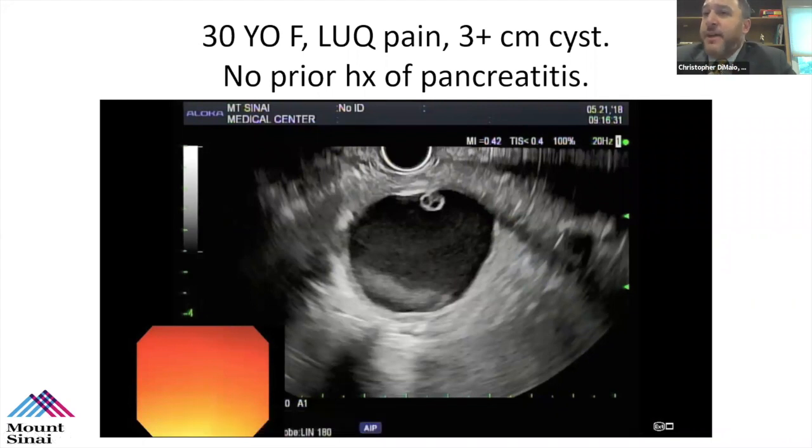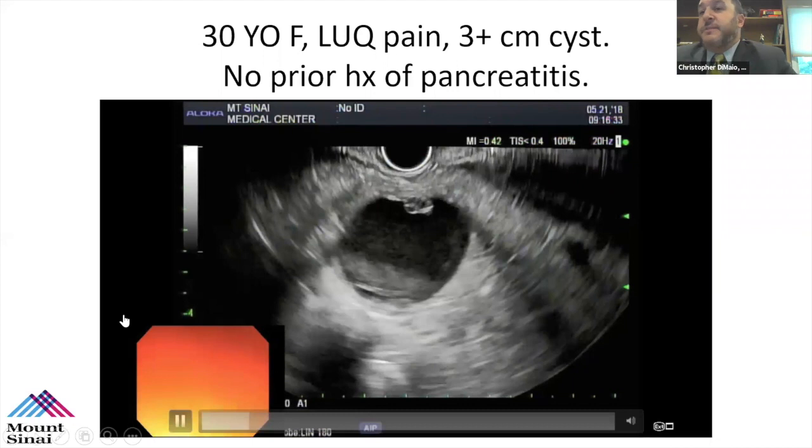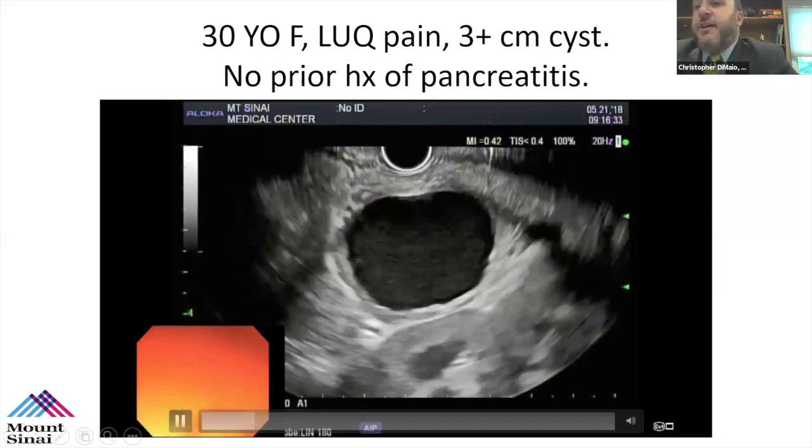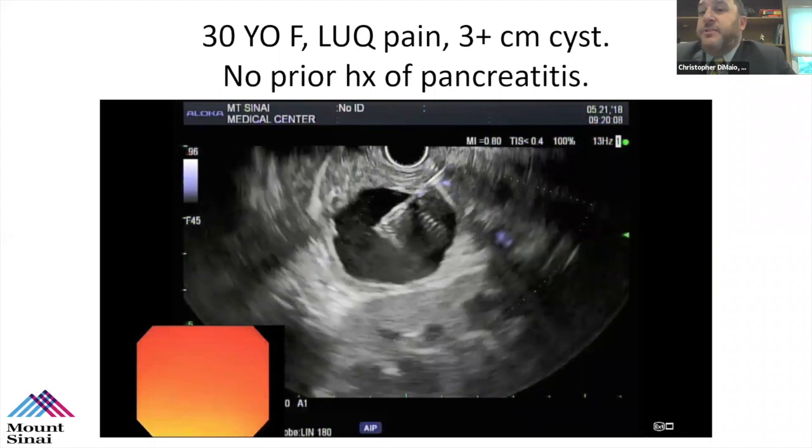Most patients with pancreatitis never get a pancreatic fluid collection. So why did this woman, that didn't really make sense clinically, that this young woman with no obvious risk factors for pancreatitis would have developed this big pseudocyst. And now we're starting to see a nodule. The story is just not fitting that this is a pseudocyst. So instead of doing a cyst gastrostomy, we did one of our quadruple biopsies.